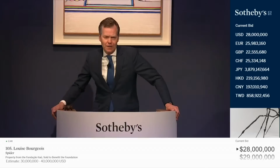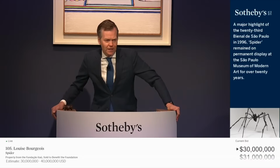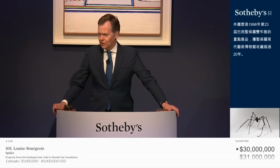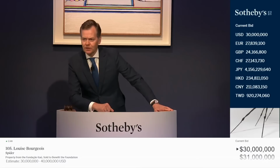$30 million now. With Lisa Dennison on my left here at $30 million. Thank you, Lisa. At $30 million here. It's Lisa Dennison's bidder at $30 million for the Bourgeois. Here on my left for the Spider at $30 million. It's still with you, Lisa, at $30 million now.